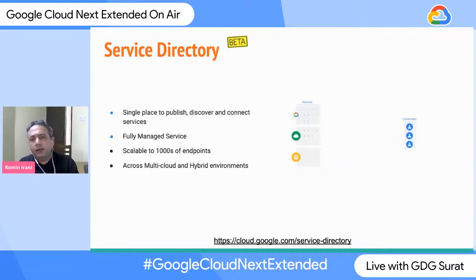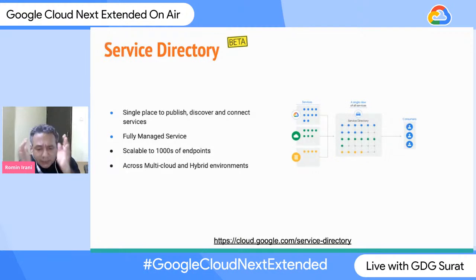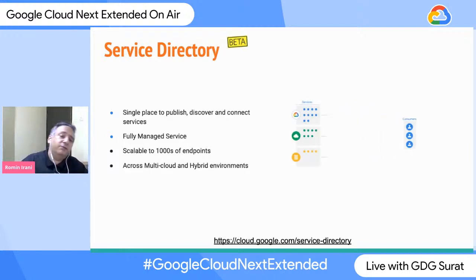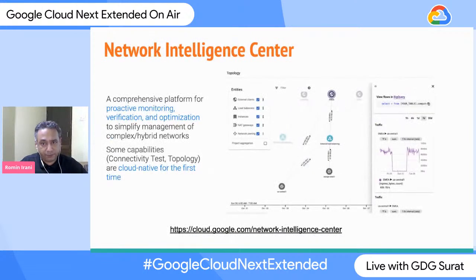Service Directory should be straightforward, but a useful one if you've got tons of services running everywhere, whether in a cloud, on other clouds, or even on-premise. You need a single place by which applications can discover all your endpoints, connect to them, publish, and so on and so forth. So that's the Service Directory product that we have.